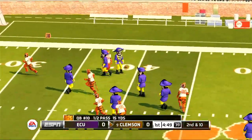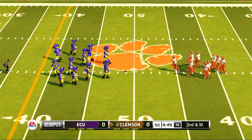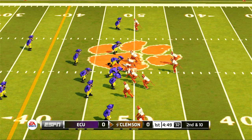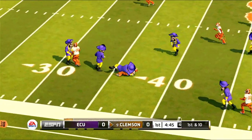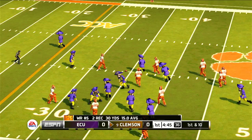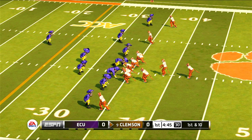Looking for his man, incomplete. That would have been pretty remarkable if he'd managed to hold on to the ball after taking a shot like that. From the 49-yard line, it's second down. That's a great tackle at the 34. Not a real fancy play here, just a smartly run route, good protection, and a well-placed ball. Most times, you don't need much more than that.